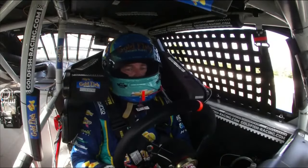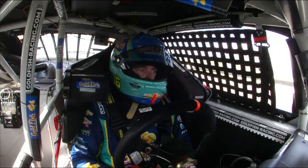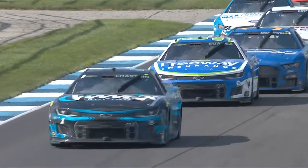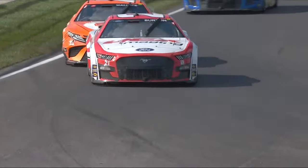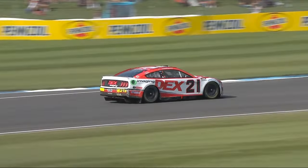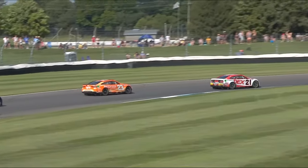Look at the opportunity that's presented to three of these names, right? Chastain and Suarez back inside the top five. McDowell 6th. Todd Gilliland, we talked about the weekend he was having. He's currently in the 8th position. This could be a career day for Todd Gilliland. Harrison Burton has somehow kept the fenders on and everything straight. The 21 actually looks pretty good of all cars. Very little damage on the 21 inside the top 10. And then Stenhouse, LaJoy. There's cars up here that have a chance.